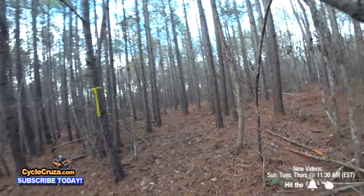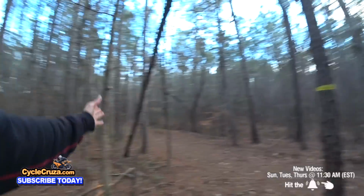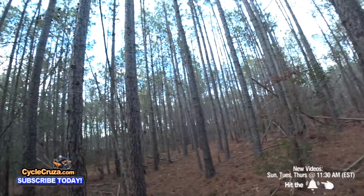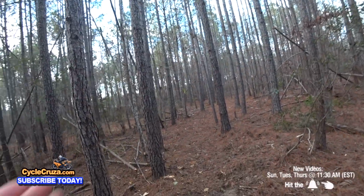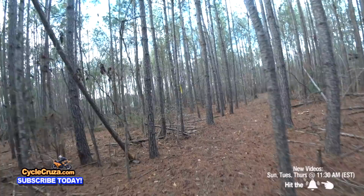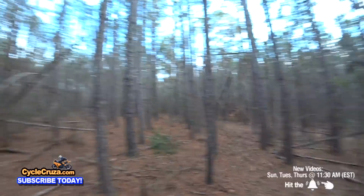This is the trail I created here. It connects to the trail I just walked on. There's another trail along the other perimeter of the property, and this is the connecting trail that I created from scratch right here. I took down a bunch more trees and probably should do a couple more to widen it up a bit.